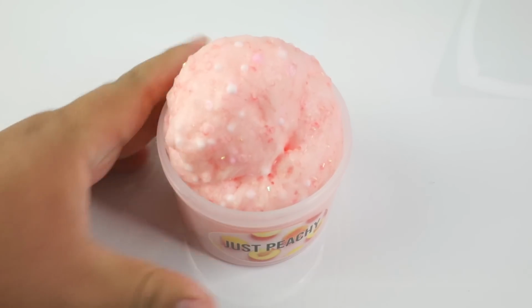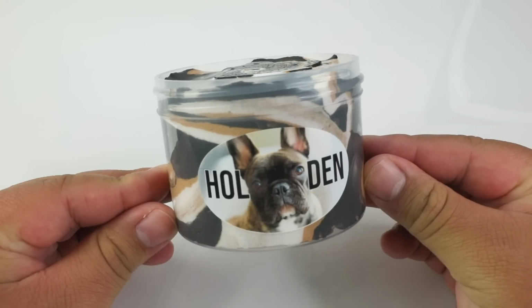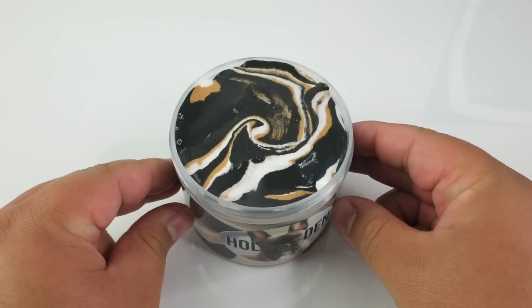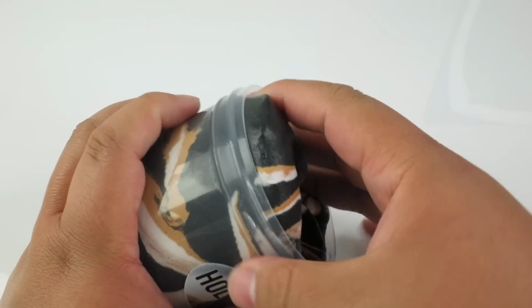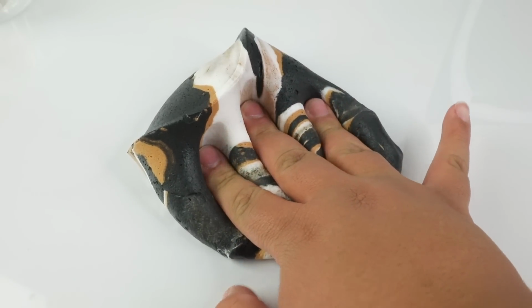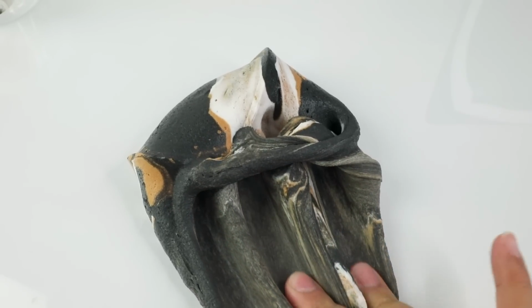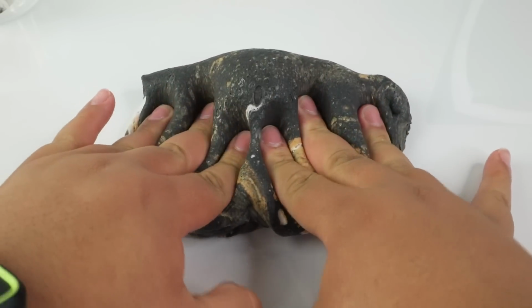We are finally bringing back Holden slime. It has been like over a year probably since we stocked this slime, and I don't know why we didn't. I did update the texture, so it's more of a mud mask texture. It's a buttercream slime, so there is instant snow and clay. However, it's a little bit more clay heavy, yet a little bit more moisturizing at the same time. I don't know how to really explain it. It's softer than mud mask was. However, it's the same recipe, just a little bit more clay, if that makes sense. I don't know if I just totally threw y'all for a loop, but that is what is in my mind right now.